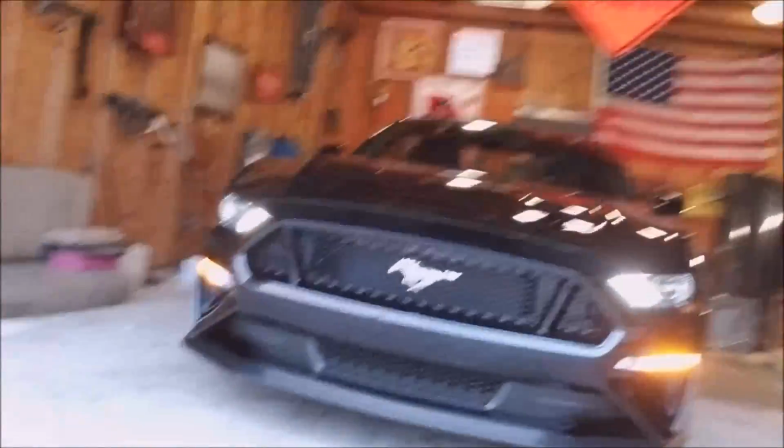Alright guys, it is day 2 of the Mustang. We were able to seal the deal. I keep saying sell. It is sitting pretty in my garage. Let's see here, it's got now 173 miles. And oh yeah, I forgot about that right there. That's pretty cool. That comes from a light.